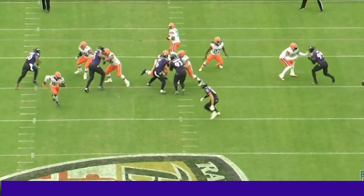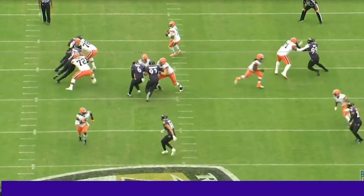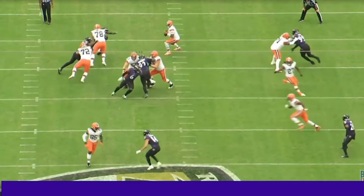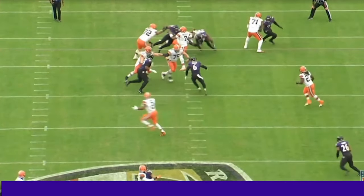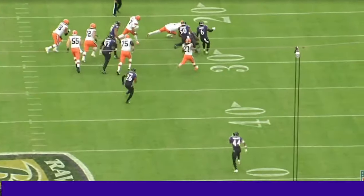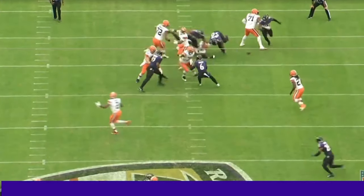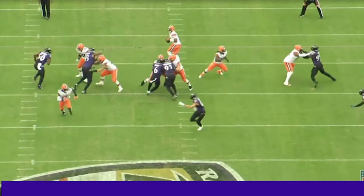You got one move by Calais. Kind of didn't work. Another move with the arm over. So that's two moves right there. Houston just winning with speed on the edge and got a rip. He misses. Calais don't miss. Ball's out. Oway gets the fumble recovery.